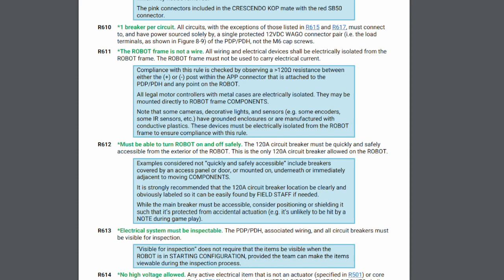Any legal motor controller with metal cases are electrically isolated. They may be mounted directly to robot frame components. Note that some cameras, decorative lights, and sensors, e.g. some encoders, some IR sensors, etc., have grounded enclosures or are manufactured with conductive plastics. These devices must be electrically isolated from the robot frame to ensure compliance with this rule.